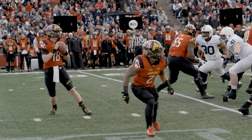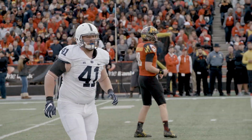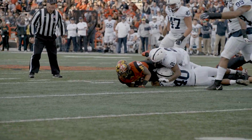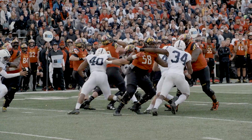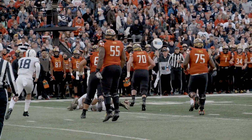The snap, back, set up a screen, blocked by Parker Cothran, and incomplete. Looking for a little running room, a big hit on Lorenzo Harrison from Marcus Allen. Like another linebacker, and look at this, that's a nice big hit. Third and seven. Pressure coming. Hortenschlager in trouble, and Hortenschlager lost the football.